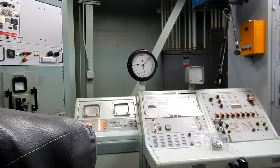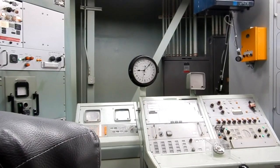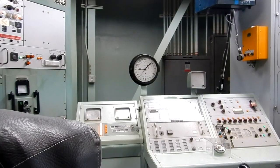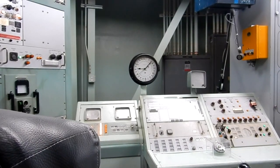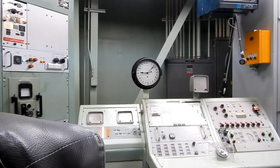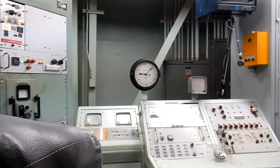Wound every Sunday morning by the deputy. But twice a day, the deputy would dial in the radio frequency to Boulder, Colorado's atomic clock and adjust this to within 1 second accuracy at all times. Now, if you notice, it's 11:08, 11:09, and that's showing 1809, so there's a 7-hour difference there.